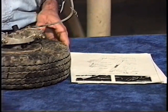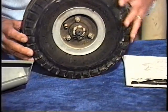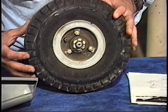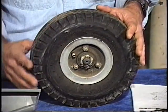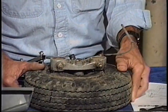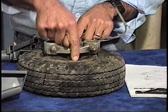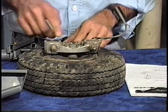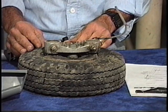The wheel and brake assembly are from a BD5. It's a 4-inch diameter aluminum wheel, split hub. It's a 410 by 4 industrial tire, not for highway use. And the brake is a 2-puck brake assembly that pushes against the disc here. It seems to work very well. It's just about right for my own airplane.